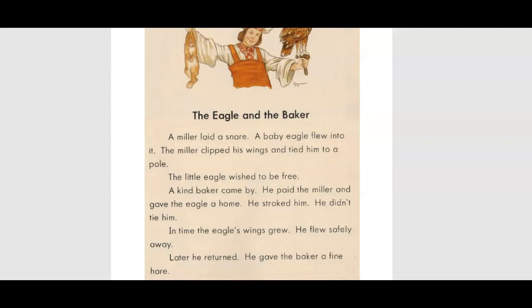Now it's time to practice reading, boys and girls, using some of the endings that we've practiced with today. We're going to read a short story called The Eagle and the Baker. After we read, can you think about the moral of the story? First, I want you to listen to me read the story, or you can read along with me. Then, I want you to read the story on your own.